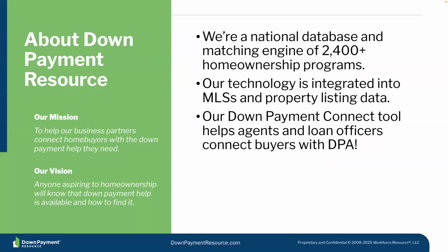So we always like to start with a quick bio. Down payment resource was launched in 2008 to solve a problem that drove a lot of people in real estate and mortgage lending crazy. There was no easy way to find and track homebuyer programs. So DPR stepped in and developed an easier way to connect eligible borrowers with hard to find resources such as down payment assistance programs, grants, mortgage credit certificates, and other forms of homebuyer assistance. We proudly provide tools and down payment assistance program information for real estate agents, loan officers, and ultimately consumers to help all of you find and understand the down payment solutions out there for your buyers.